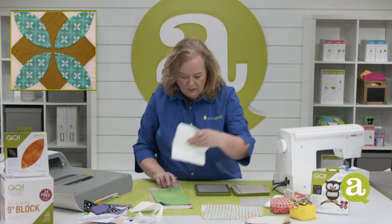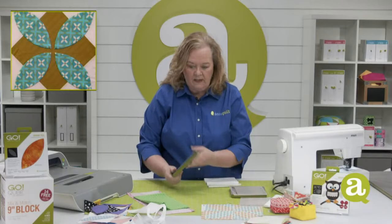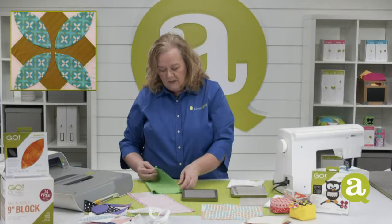I need, okay, there is just like dirt all over my mat here. Holy smokes. Chelsea, are you responsible for that?